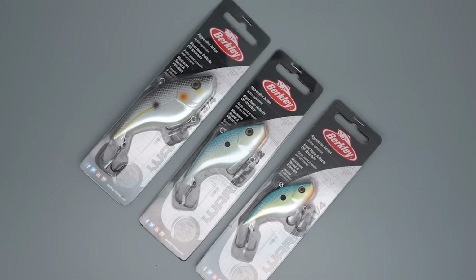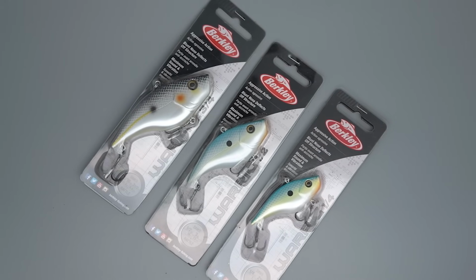Another bait right there on those same lines, guys, and it's a bait that you have to have tied on in November. I don't care if you're in Florida, Oklahoma, Missouri, wherever it is, it's a lipless crankbait. And I've got 3 different ones here. I got the 3/4 ounce, I got the 1/2, and I got the 1/4.